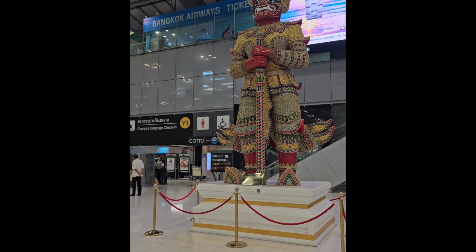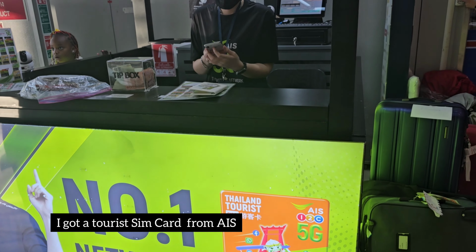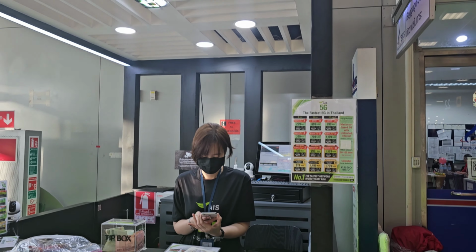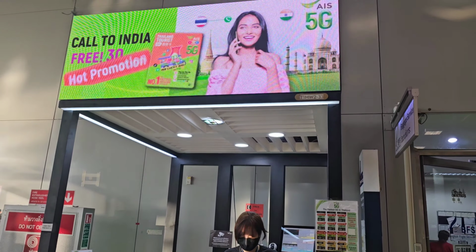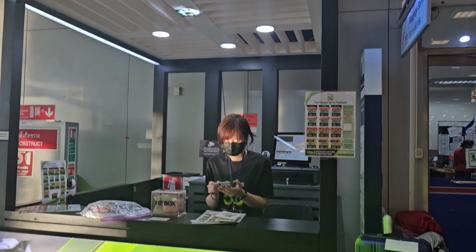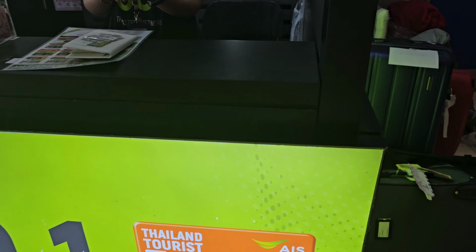I decided to get a tourist SIM card. Since we did not have a tour guide or an agent, we actually took ourselves to Bangkok. I made all the payments, so I needed a number that I could be able to communicate to the drivers and the people who we would be able to use during our stay.